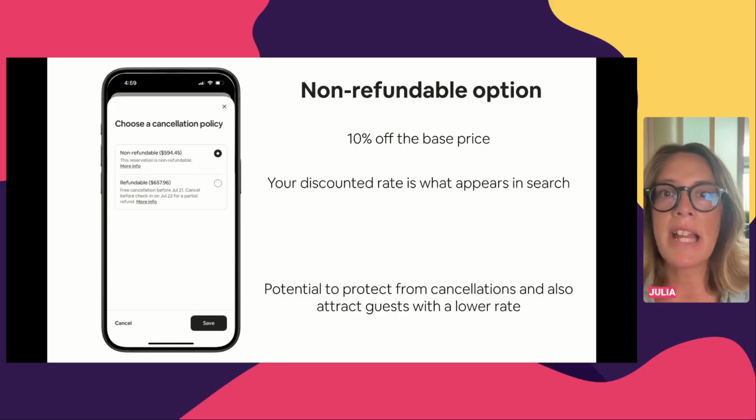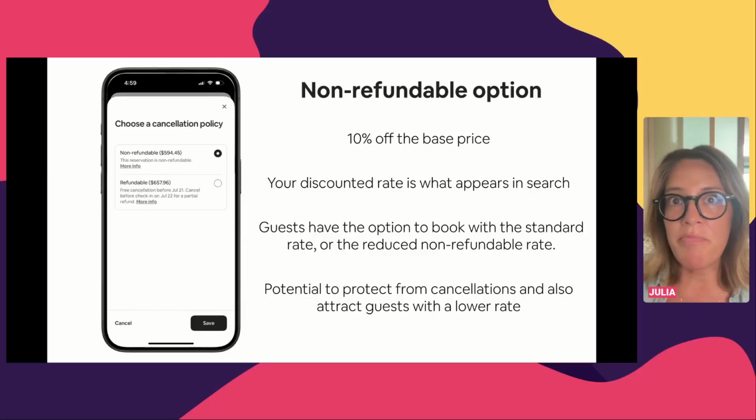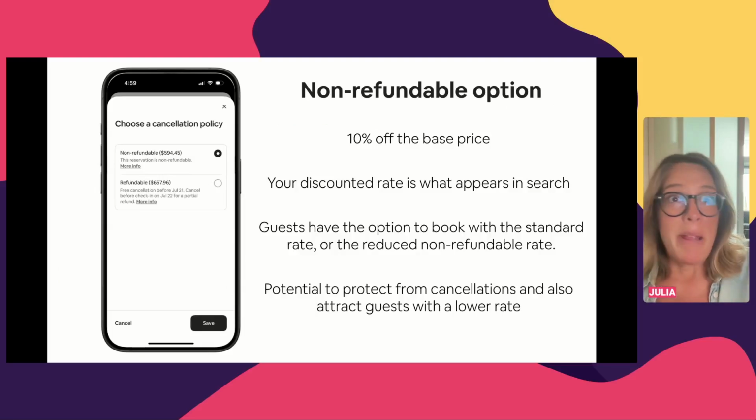So the way that it works is the guest has 10% offered off the base price. Your discounted rate is what appears in search results. And so, it makes you stand out as highly competitive. And guests have the option to book with the standard rate that they would typically book with, or that reduced non-refundable rate. So this is an option that can, again, help protect you from cancellations while also attracting guests with a lower rate.